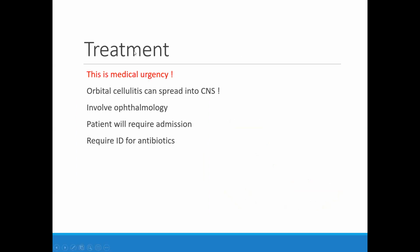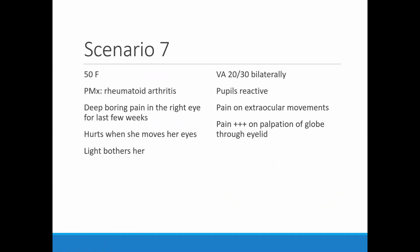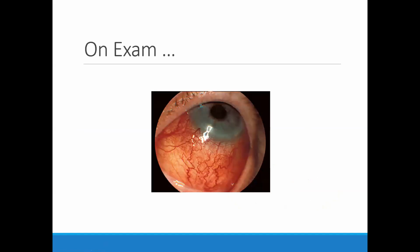All right. Okay, so this is a 50-year-old patient. Pupils are reactive. There's also pain on extraocular movements, and there's pain if you touch the eyelid or the globe. Now, here they said that she has some sort of inflammatory disease. It's a little hint. What do you guys think? What are your two DDxs? Uveitis and scleritis, I guess.